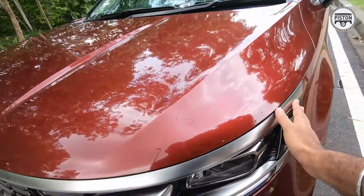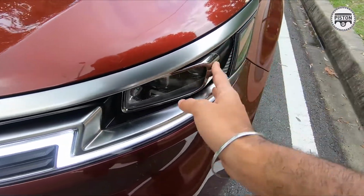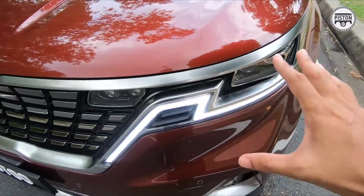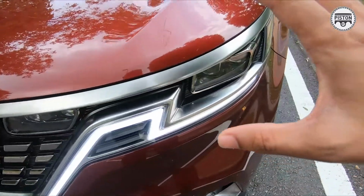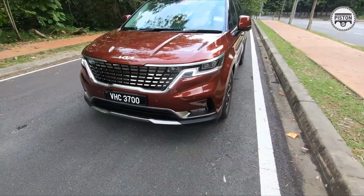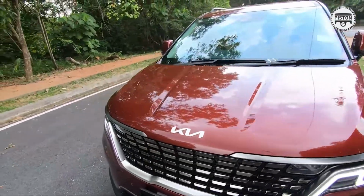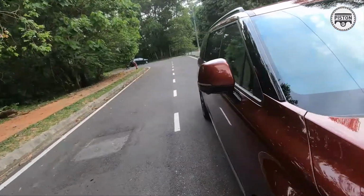And Kia didn't even bother putting a cover for the lights. It's just everything's exposed. So seriously, this is really one of the nicest designs out there. When I was in Taiping at the Lake Gardens recently, people were giving me the thumbs up. Totally understand why, because it's a really good looking car. Let's check out the engine.